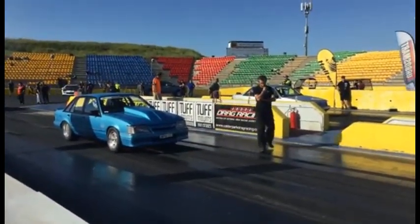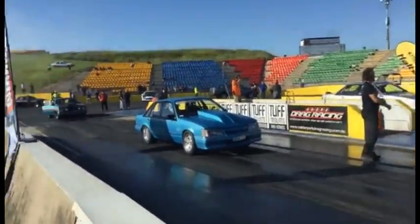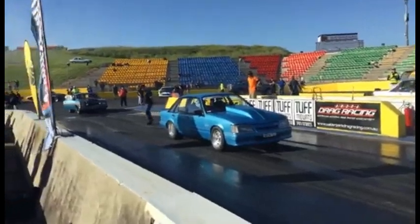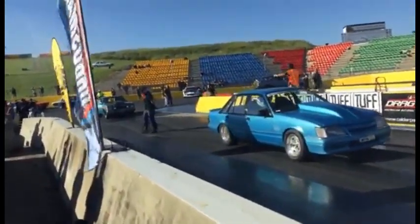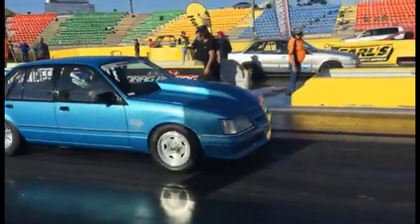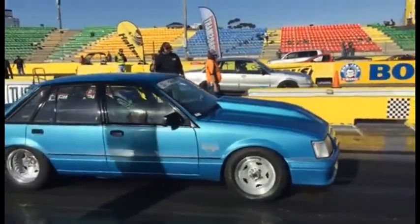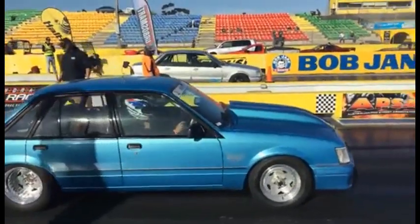See Frank from Dandy Engines out there in the middle, checking out the track prep. We've got Steve Pizzina up there behind. VK versus VK.